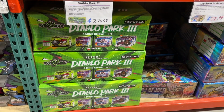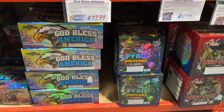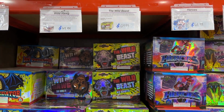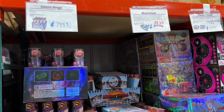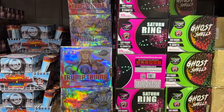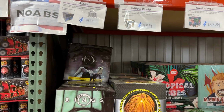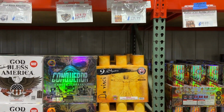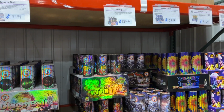Over here we have Diablo Park 3, which has 4 500 gram cakes in it. And then we move into our Pyro Diablo 500 gram cake section. Those ones down there. And then up here we have more Pyro Diablo. And then we move into our NOABs here on the back wall. Trump Thump we sell as a set of 2. Both have 9 shots in them. Mother of All Bombs is a classic NOAB from Winda. So is Wacky Tobacco.